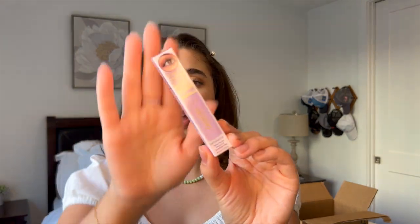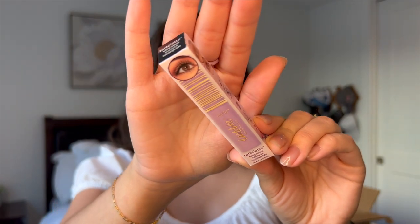And then as my little birthday freebie, I got this Tarte Tartlet mascara. This is a tubing mascara, so I'm excited to try that. I didn't really get to choose. I know at Sephora you get to choose your birthday gift, but at Ulta you don't. So this is the only thing I could choose from. So that's what I got, and it was free, so I'm not gonna complain. And then they were doing a deal.